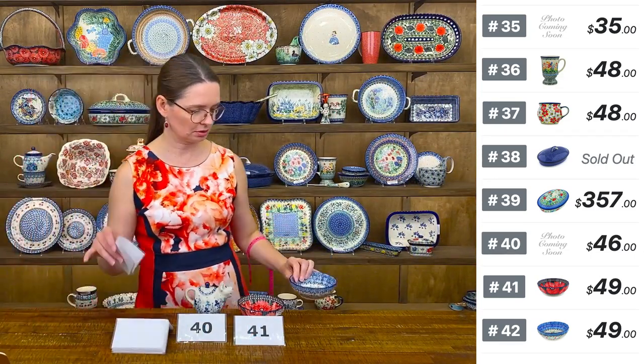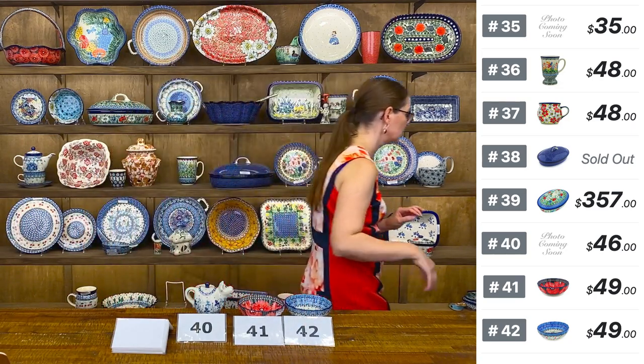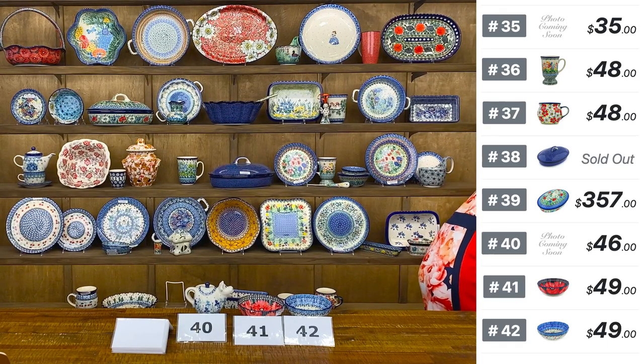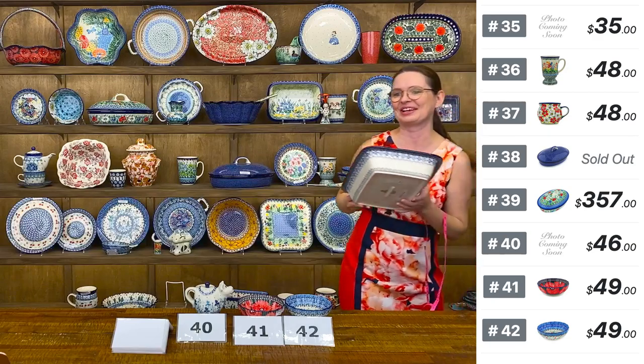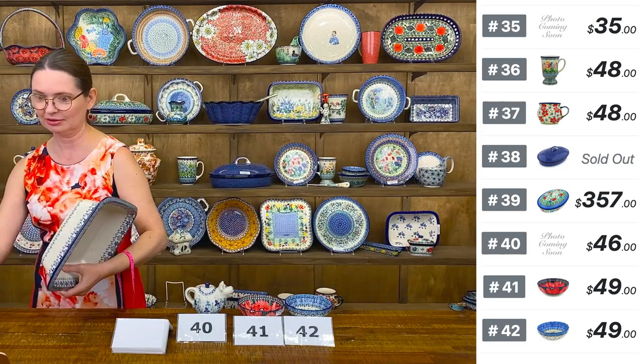Do you have anything else with cows? There is some pattern with cows, yeah? Yes. How many times am I going to say yes? I have one here. Look.